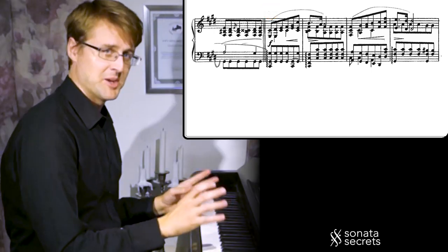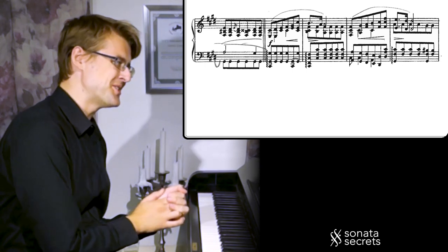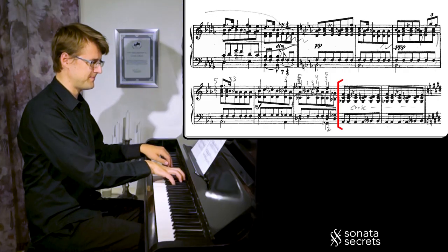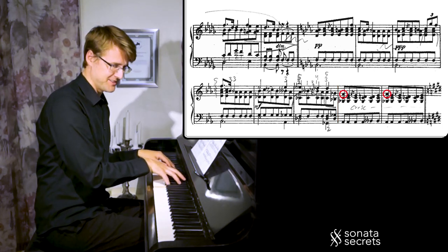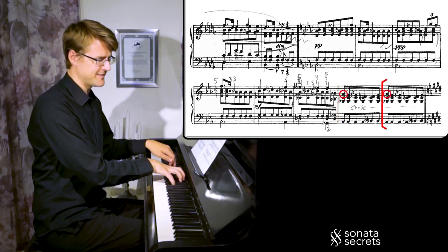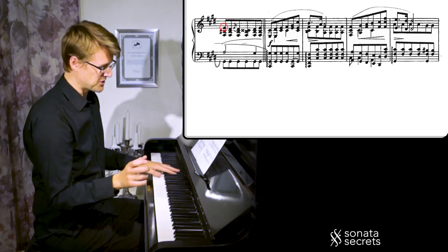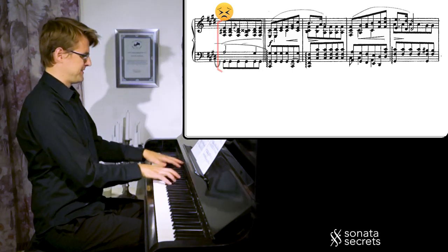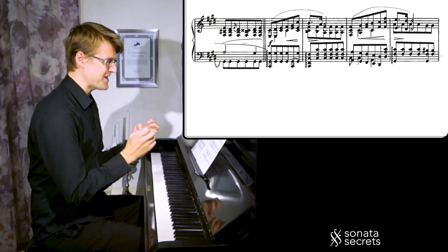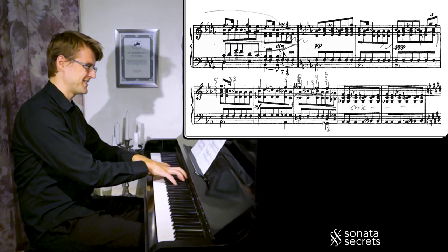And here we're already back to the return of the first melody. And this, when it turns around, it's so great. Here, this F turns to an E. And that means we're going back to C sharp minor. And I think you just have to do a crescendo in this transition because it feels so nice.